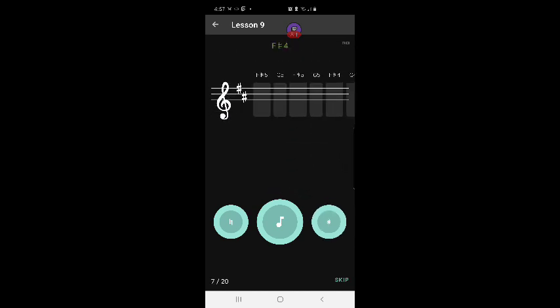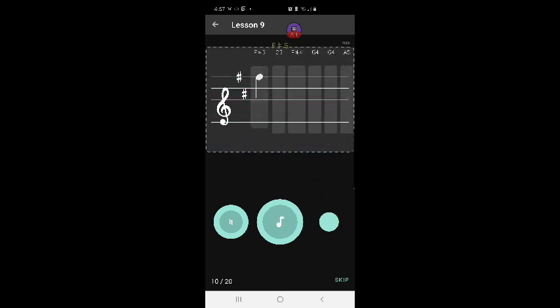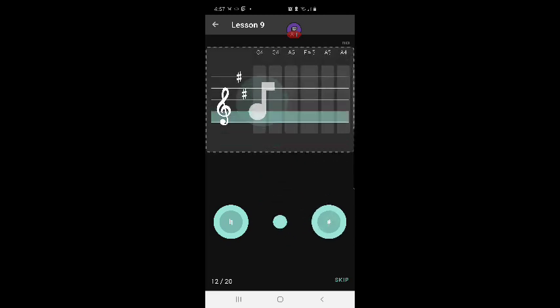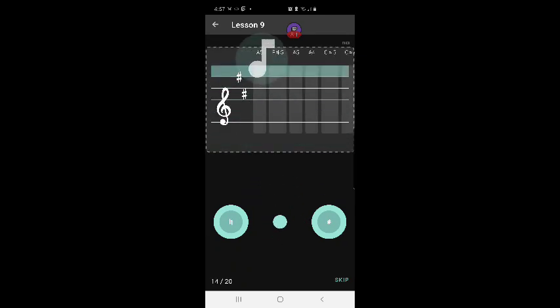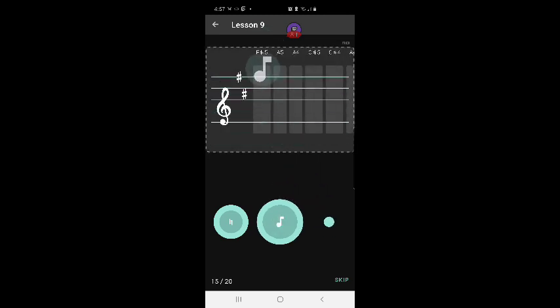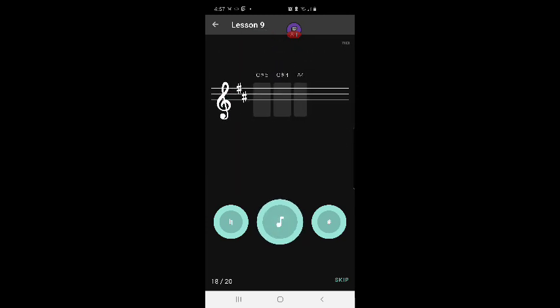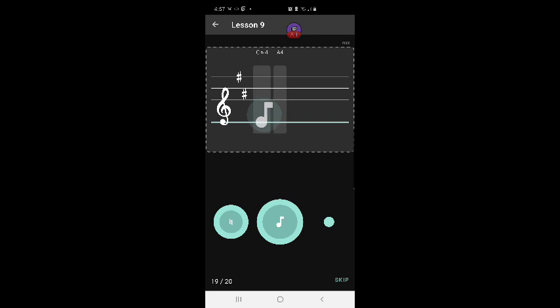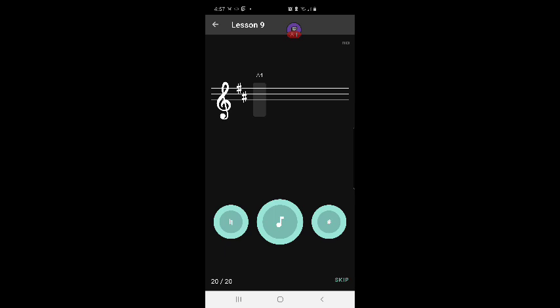E5. F sharp 4. F sharp 5, G5, F sharp 5, G5, F sharp 4, G4, G4, A5, F sharp 5, C sharp 5, C sharp 4, E, D, C, A4.